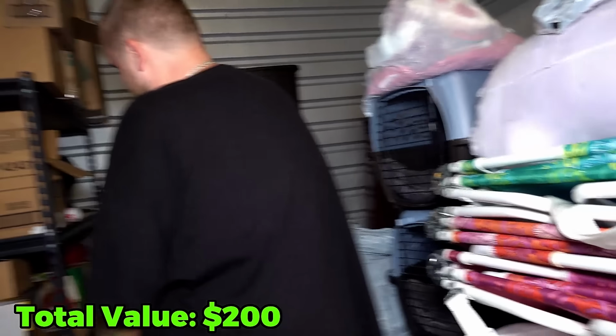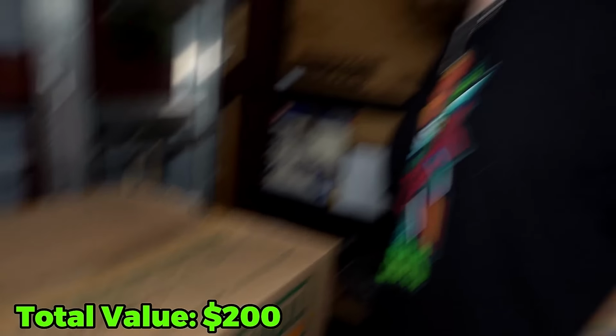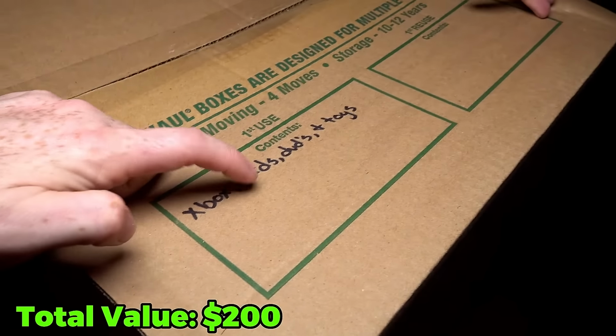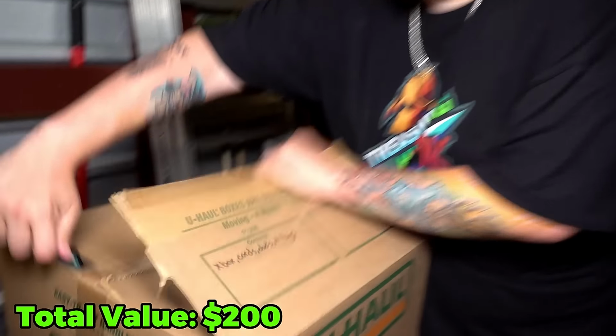What does it say? It says Xbox, cords, DVDs, and toys right here. So I don't know what kind of toys they're talking. I'm hoping they're talking more in-box stuff, because I mean, we've been finding good stuff. And I'm glad that it says Xbox, comma, cords. Yeah, not just Xbox cords. Let's see if that's what's in here or not.